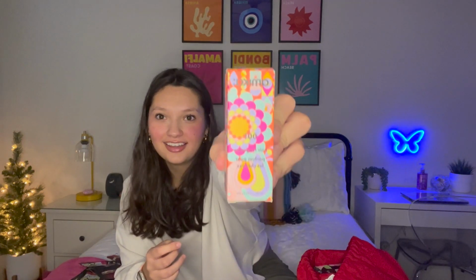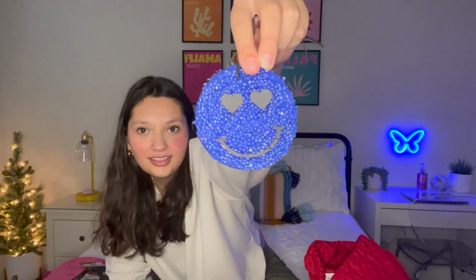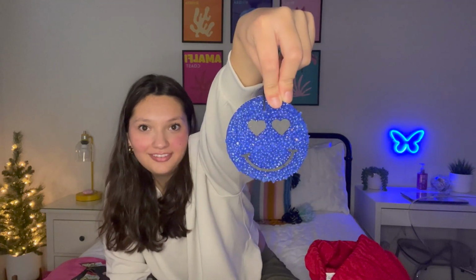I can't smell it. Oh my goodness, this is so cute. It's hair fragrance. The packaging is so cute, it's colorful. Amika, whatever brand that is. And then I got a car freshener. Let me take it out so y'all can see. Oh my goodness, it smells good. It's a little heart eyes smiley face. Oh my goodness, and it fell in. See, Christmas tree. Because it's Christmas up in here.